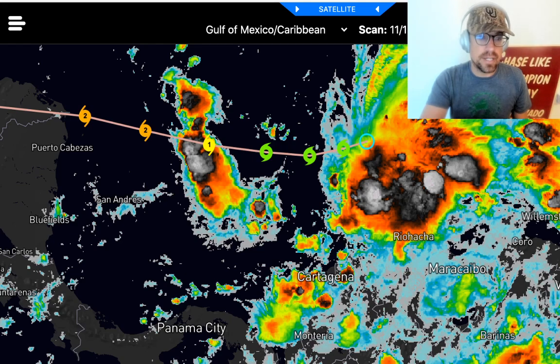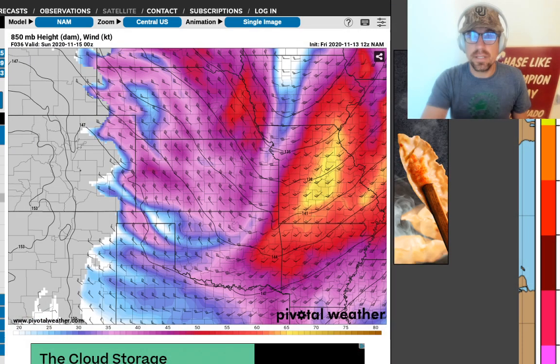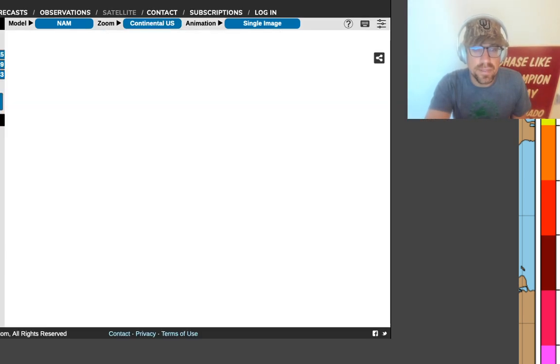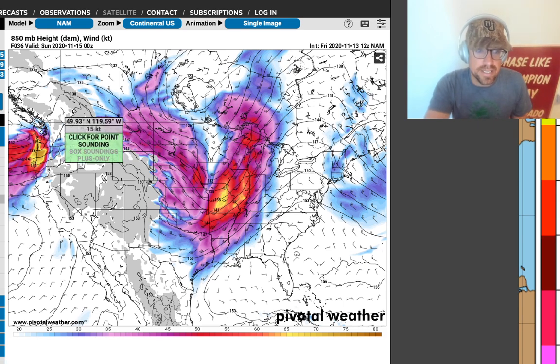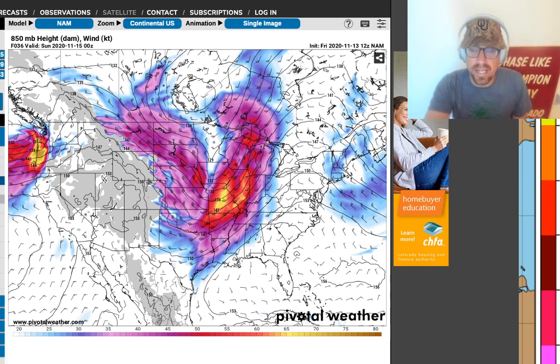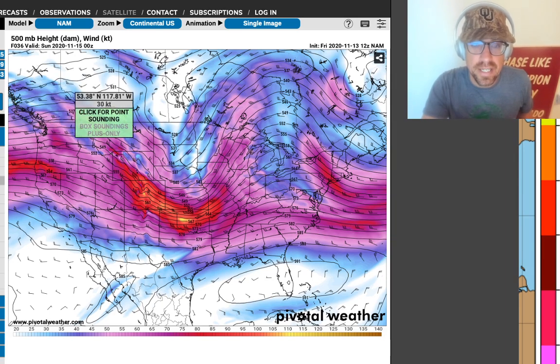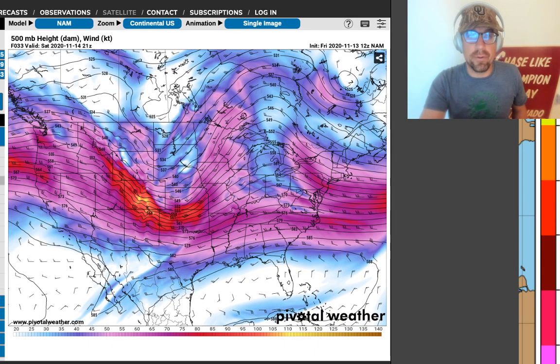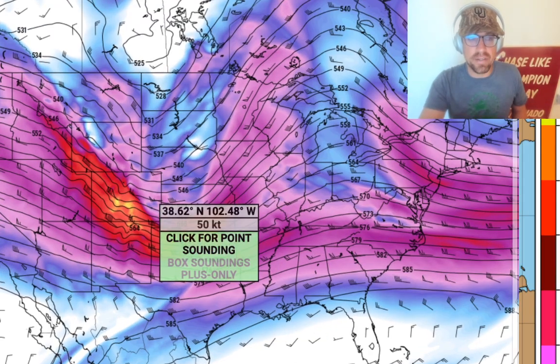Oh, I haven't been showing any of these models. Good heavens. Sorry, you guys, I'm going to go back over this once again. So here is this upper level system, and I was trying to show you this, but I didn't step forward on the good old live streaming software here.